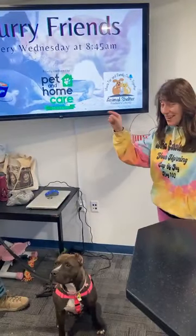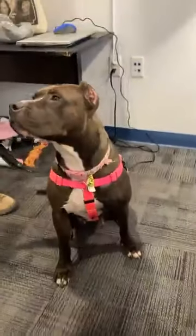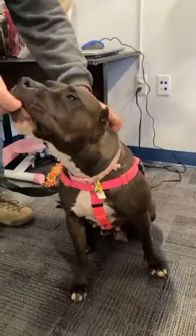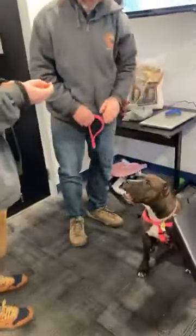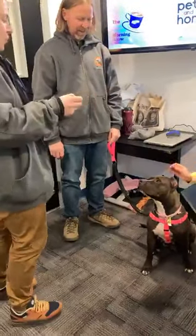Now it's all about Miss Mira. She is so sweet. She is a 3 to 4 year old terrier mix, but Bethany knows all about Miss Mira, so we'll let her take over. That's right. Miss Mira is one of the many dogs that we have available for adoption right now at Frederick County Animal Control. And she's about 3 to 4 years old.